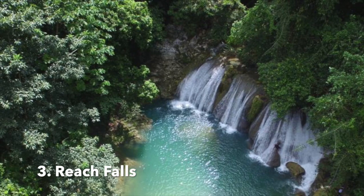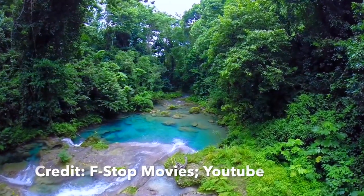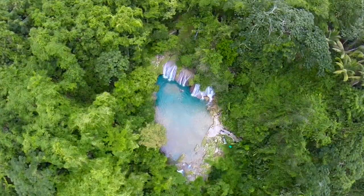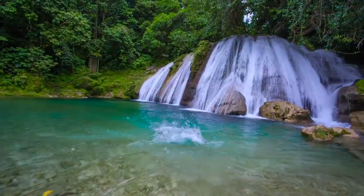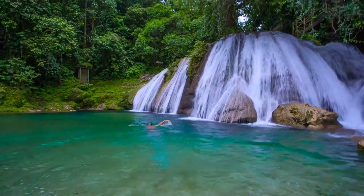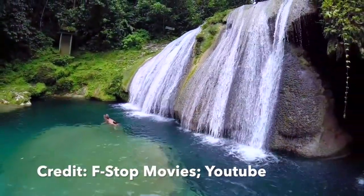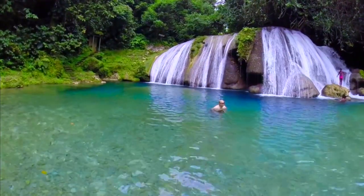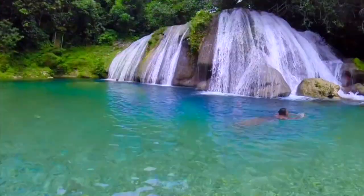Number 3. Reach Falls. Reach Falls in Portland, Jamaica is one of the most amazing natural waterfalls that the island has to offer. It is peacefully situated amongst exotic virgin rainforest located on the eastern end of Jamaica. It is approximately an hour-and-a-half drive from Ocho Rios. The water is cool, refreshing, and crystal clear, and you will see species of plants here that you won't see anywhere else in the world.